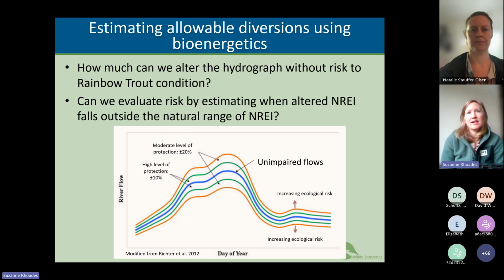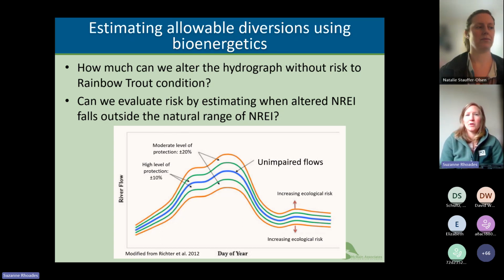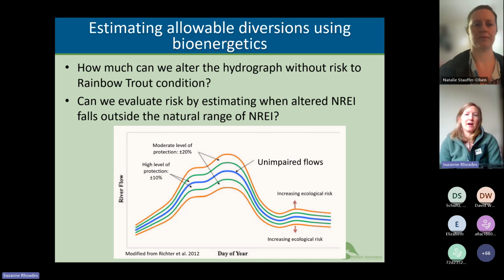And now I'm going to move to this last part of our work here, where we're thinking about how can we estimate allowable diversions using bioenergetics. So we know that trout condition is lower below the diversion, but at what level can we still divert water and see that the condition or the bioenergetics of the fish falls within the natural range that we would predict to see? And again, this is thinking about this in this percent of flow or sustainable boundary approach, where we're looking at the unimpaired flows as our reference condition, and then we're changing the percent of flow diversions to think about what our impacts are and how we're increasing ecological risk by increasing these diversion rates.